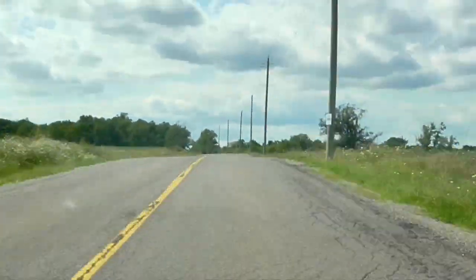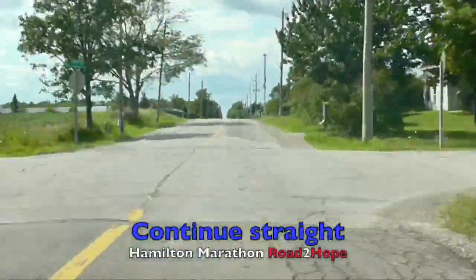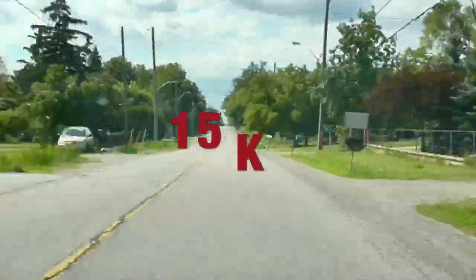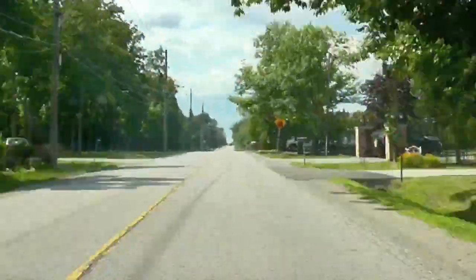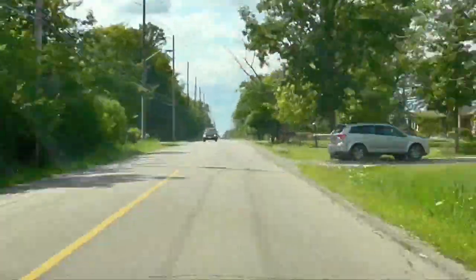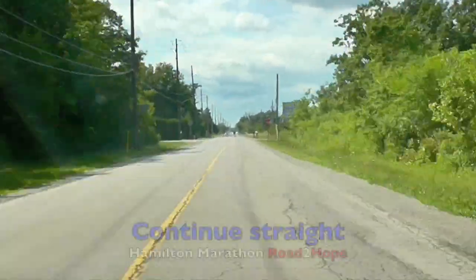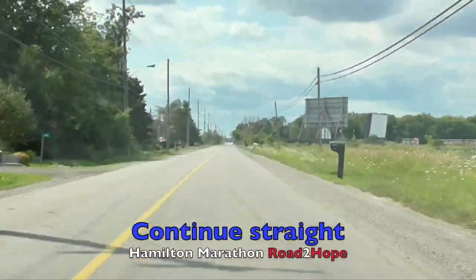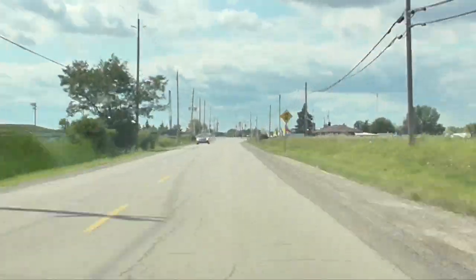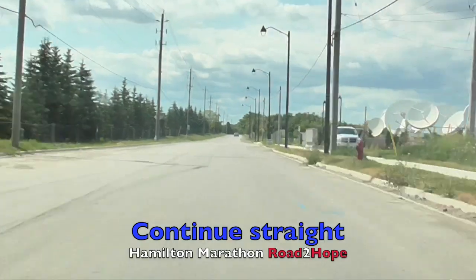Now at this point in the race, we're actually heading back towards ArcelorMittal Dofasco Park, where the race started, as we cross through 15K. Now we're not going to be running by the park, but we'll be crossing over First Road East, which was the road that the race started on. Just going to continue straight through these stop signs. At this point in the course, we'll break out of the farm country as we start to head towards the city of Hamilton.